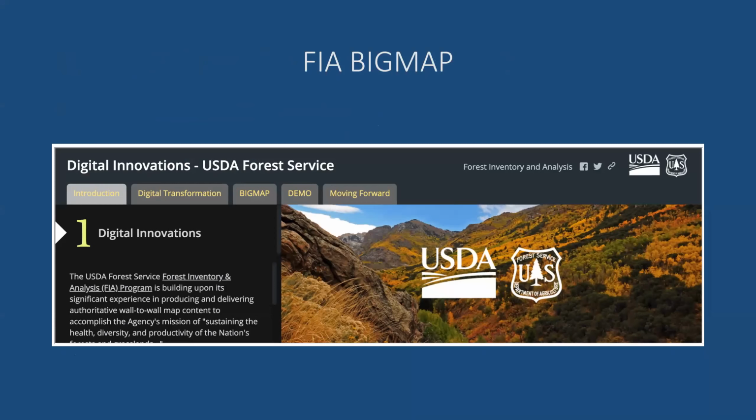FIA is working on their big map. This is sort of their first effort, or one of their first efforts, at moving to an enterprise GIS environment and being able to serve up all of their FIA data, historical data, maps, all of their map products within a cloud environment. So that's pretty exciting. I'm not sure exactly when this is going to be available for public consumption, but I believe it is early to mid 2021 where this will be available.